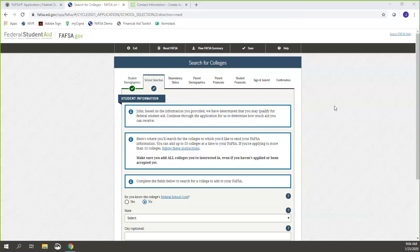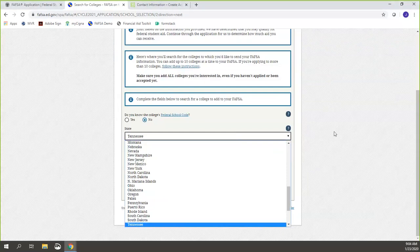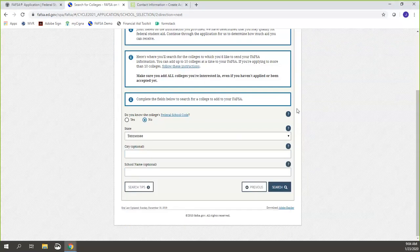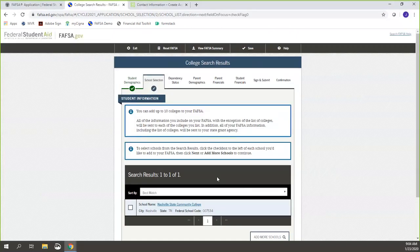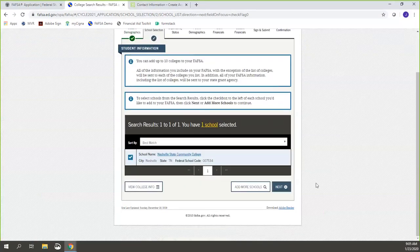And so for those students specifically that you choose to have that conversation with, similar to the high school screen, less is more. Select a state, and let's say you're in Nashville, so let's at least put Nashville State, all right? So select Tennessee, encourage the student to skip down to school name, type in Nashville State, click search, boom, there's Nashville State Community College. Check the box that adds Nashville State to the FAFSA, and then they'll click next to move on.